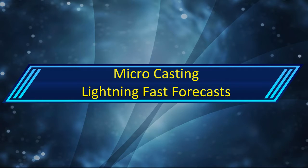Welcome to a quick tropical early warning for tonight. This is as of July 4th at 10:39 p.m.